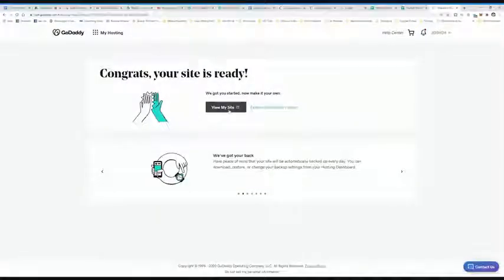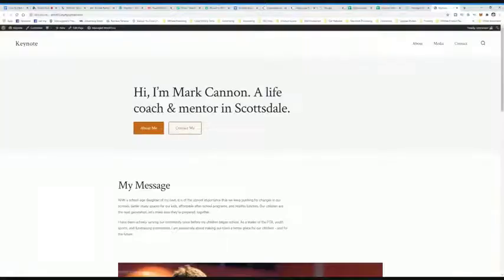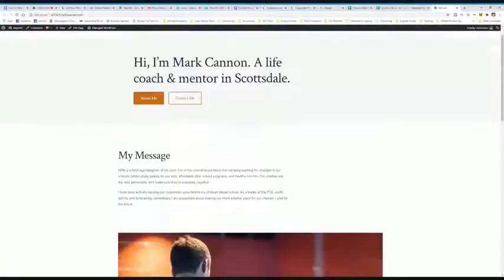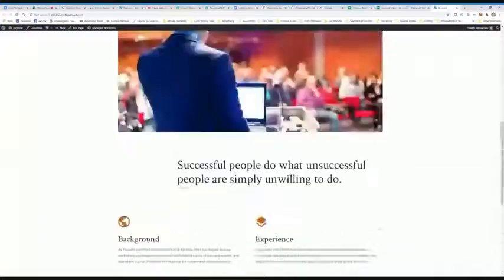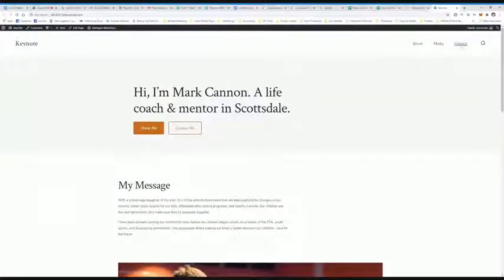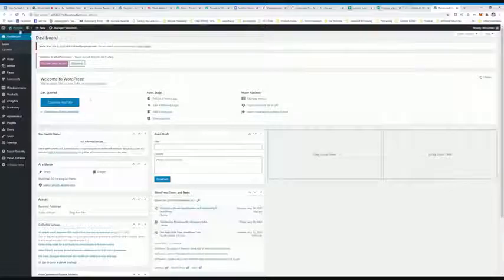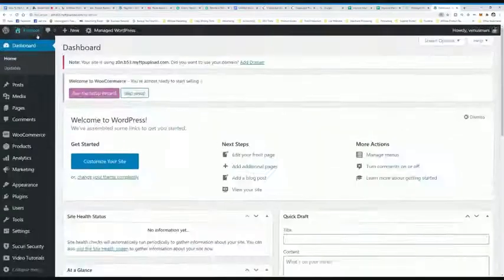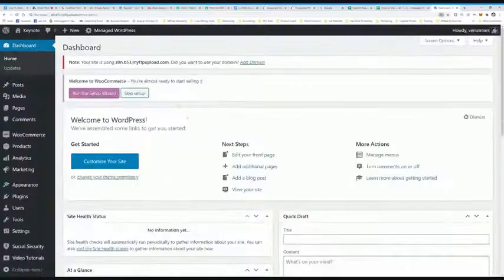Now what we can do is visit the site. So I'm going to click on visit website, logging in securely. And you can see this is the look of the website. You can schedule a consultation down here. You've got the about, media, and contact. So what we're going to do right now is go to the dashboard by going up here to Keynote and then clicking on dashboard. That might be hard to see within this video, but it's just under Keynote right here in the upper left-hand corner.